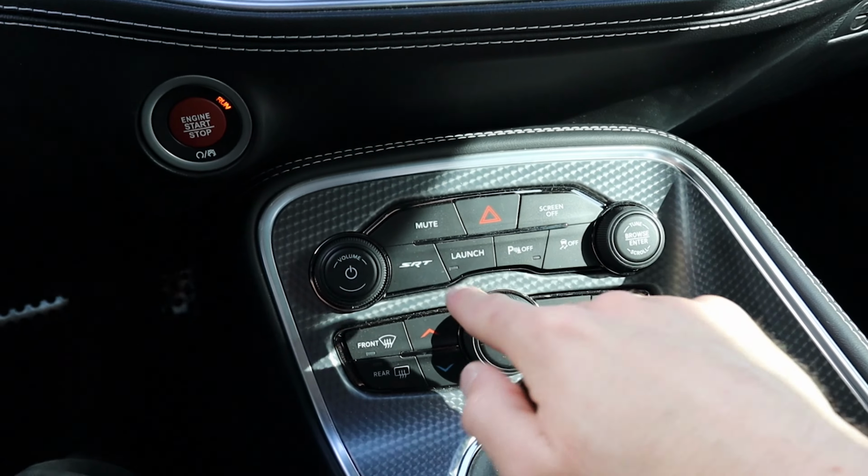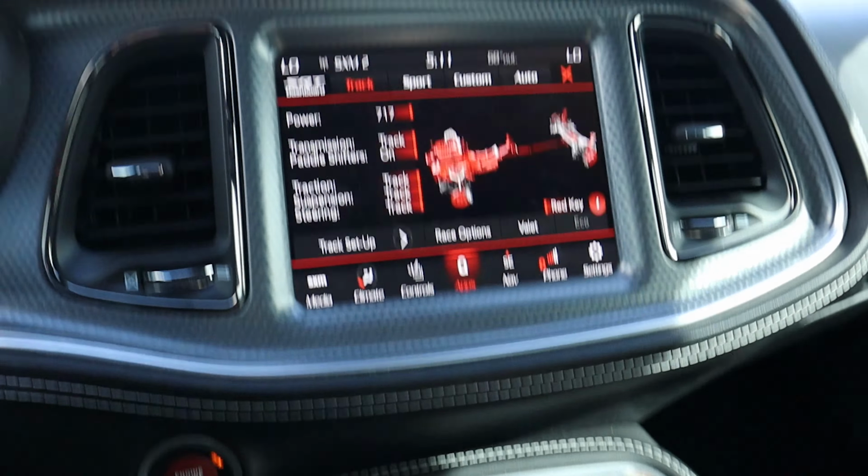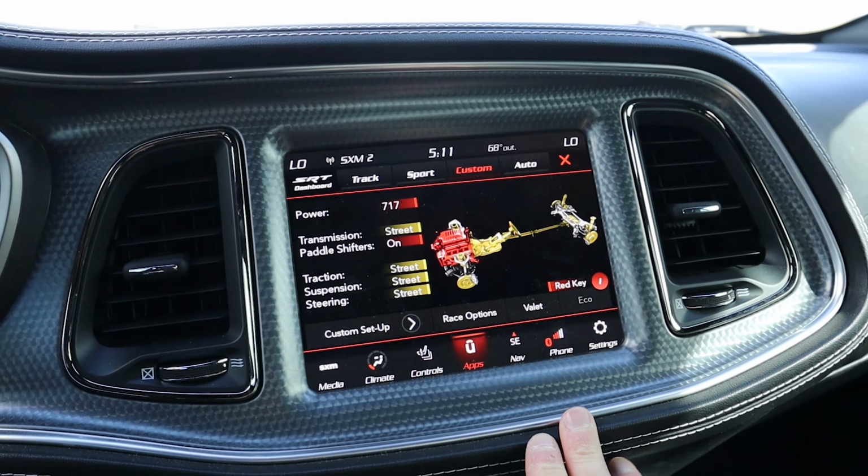And another really cool feature is if you double click the SRT button, it'll actually put you in your custom mode. So if you're trying to beat some Mustangs or Camaros off the line and you have a certain setup, you can just double click that button at a stoplight and it's automatically going to set it exactly how you want it. That is one thing I really love about this car.